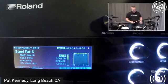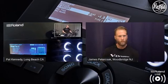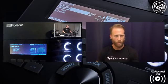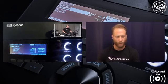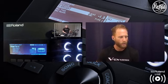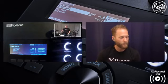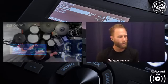Yep. Beautiful. Just want to point out real quick too that Pat is using a computer and he has it next to him, but all the sounds are totally coming from the module itself. We're just using the computer to stream to Facebook. Just wanted to make that clear. I know there might have been something in the Facebook chat. Pat, Travis just wanted me to clarify that.